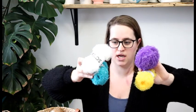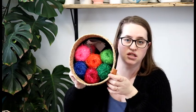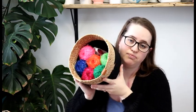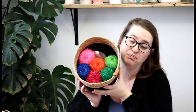So these are the other colors that I got in the 12 pack. I got purple and yellow and white and this tealy blue, and this brown. And then these, I just keep them all in this basket. And I am hoping to use up a bunch of them this year.